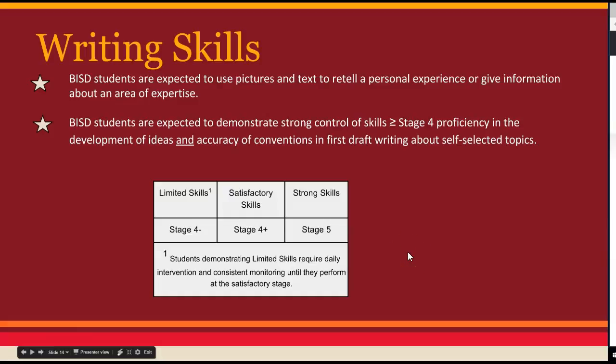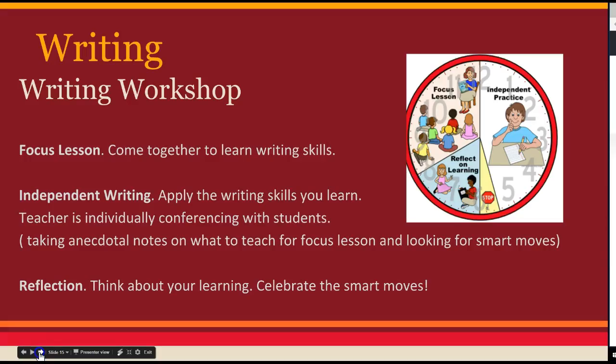Now let's take a look at writing. We want kids to be at a stage strong 4. So they're expected to use pictures and text to retell a personal experience or give information about their area of expertise. Are you noticing that the same things in reading that we are asking in writing? So then they need to be at a stage 4 in ideas, development, and in conventions. So how are we going to get them there?